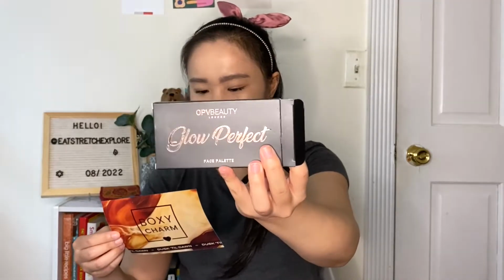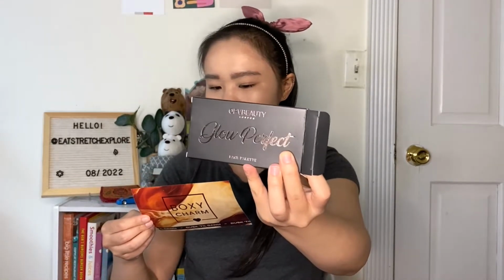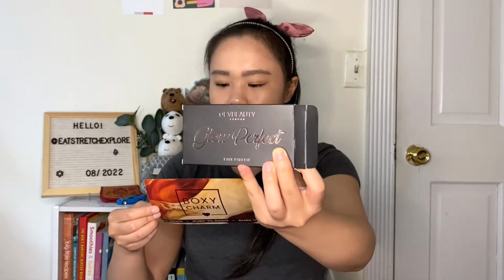Here it is, and the first item is from OPV Beauty. It's the Glow Perfect Face Palette from OPV Beauty. $34 value. It says it's a multi-purpose face palette, contains a magical trio of highlighter, bronzer, and blusher. In true OPV Beauty style, Glow Perfect colors are heavily pigmented, which allows them to really pop on the skin. Each formula delivers shade longevity and will stay put for the duration of the day following application. $34 value, and this is a new launch product.